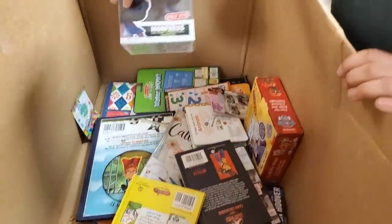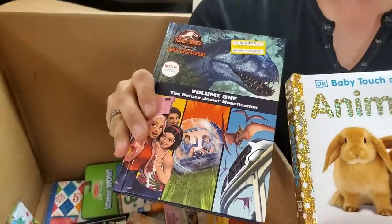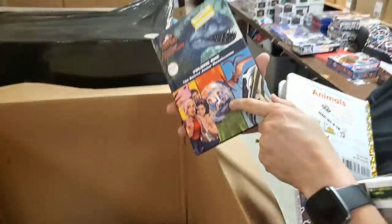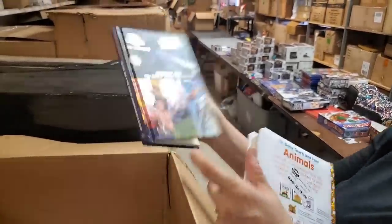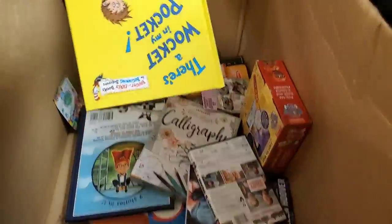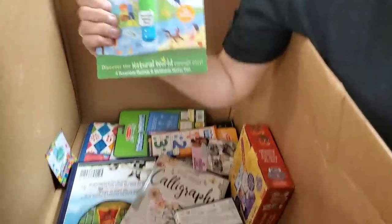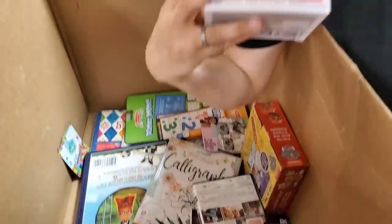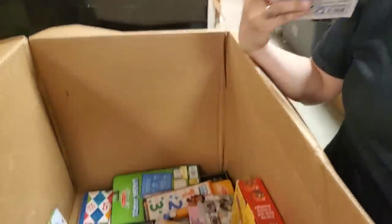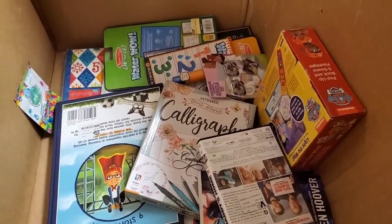All right. Morpheus again. We've got some books. Animals. Jurassic World, that's cool. Volume 1. This looks like a graphic novel, maybe? No, it's actually a chapter book. Oh, that'd be cool. Then we've got a Walk It In My Pocket. Here's one of those Water Wows, and then we have the refill pens now. Nice. Here's another chili. Ooh, the top's missing on that one. Uh-oh. That'll be a fire sale. Yeah, probably. We don't put it on the website if it's broken.